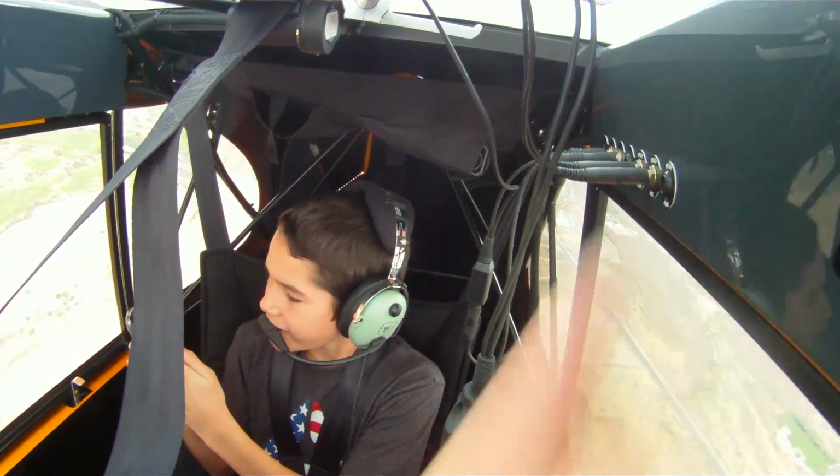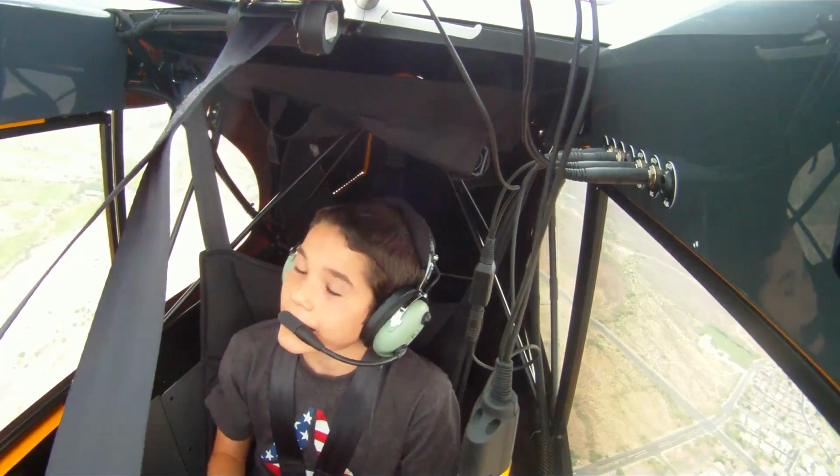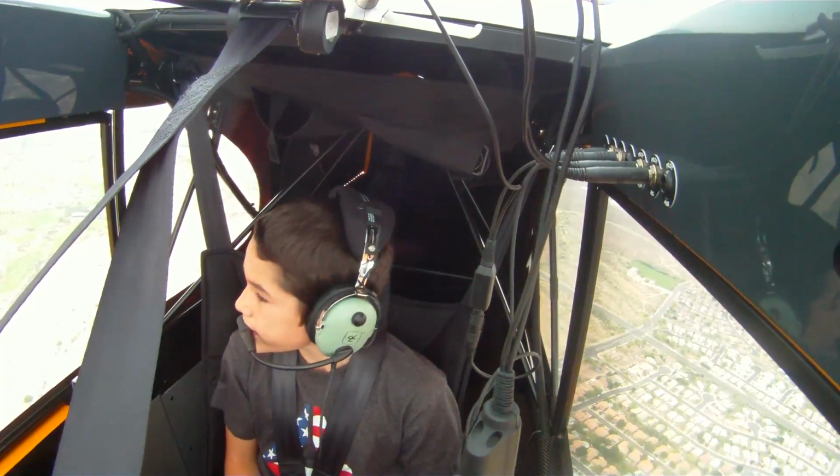You see these things here, that's our fuel. But we know we got lots of fuel in the tanks. Okay, that's cool. Flying direct to midfield, 4 right, Oxford 210.